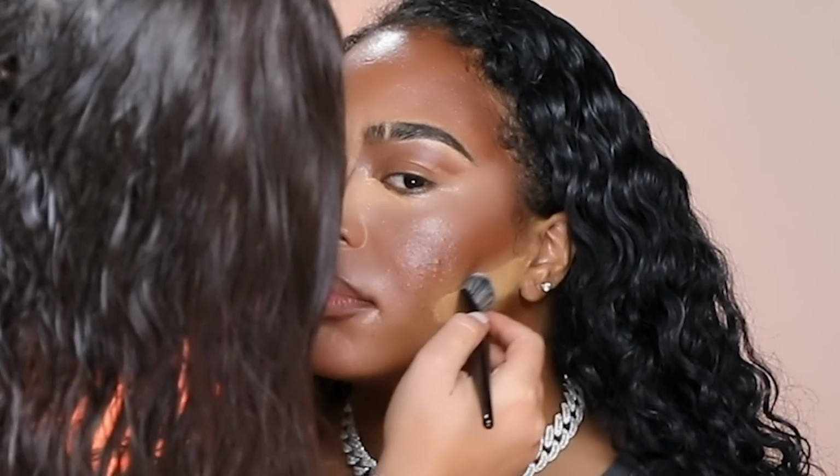Circular. I want a lighter color underneath the contour. Get it? So it pops out. And we are going to grab the Sephora 47 brush, Too Faced Born This Way in Warm Sand. What I'm doing is I'm going to just go like this underneath the contour. Then I can do the other side.